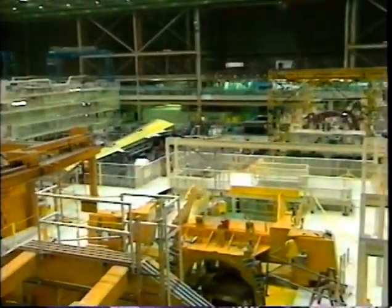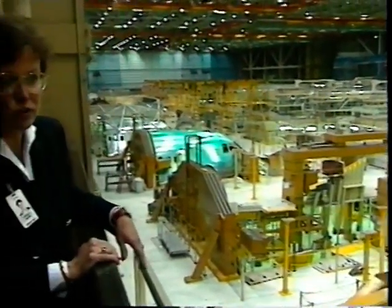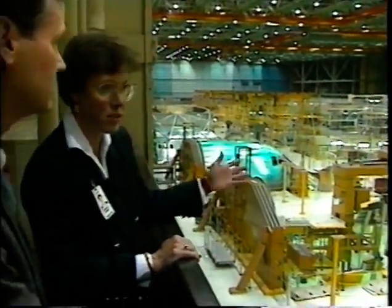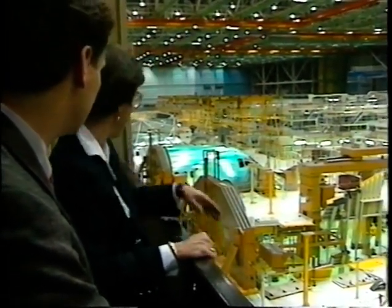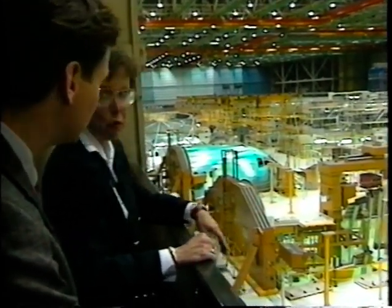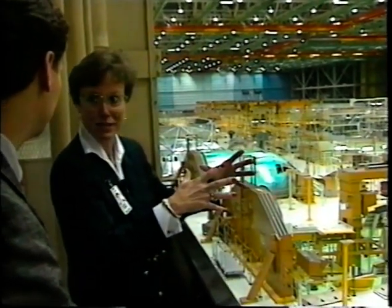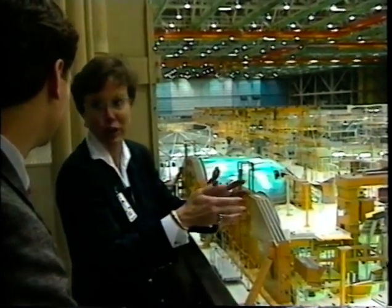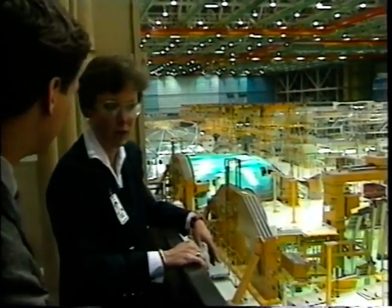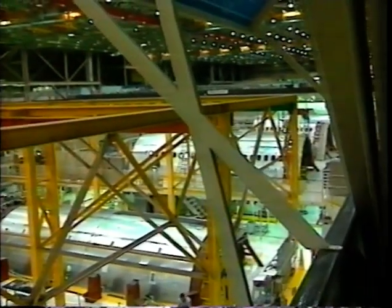This area is what we call major assembly. We've got 1,700 suppliers from all over the world that provide us parts, and the parts also come from every one of the states in the United States. The nose section comes from a Boeing facility in Wichita, Kansas, and they actually send us 9 pieces that fit in 2 rail cars, and the train comes all the way across the United States and brings those parts for us. The fuselage comes from Northrop in California, and they also send us parts on rail cars.